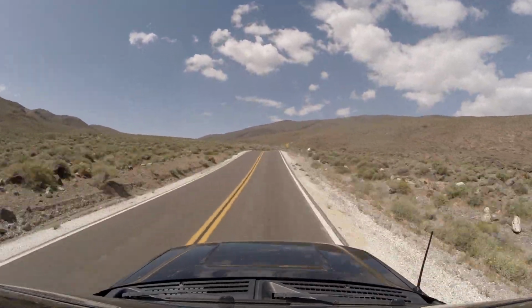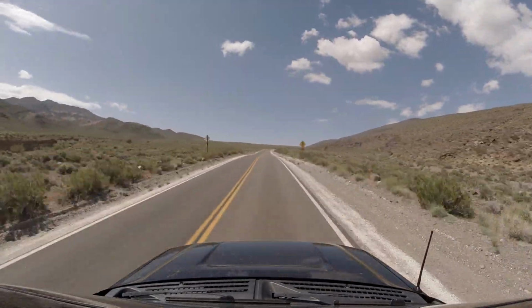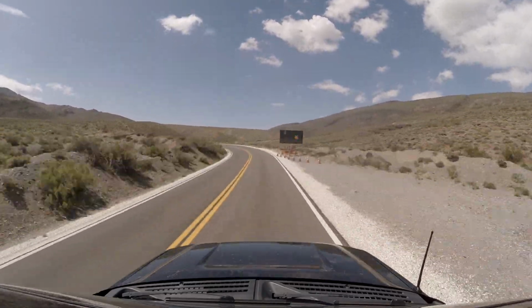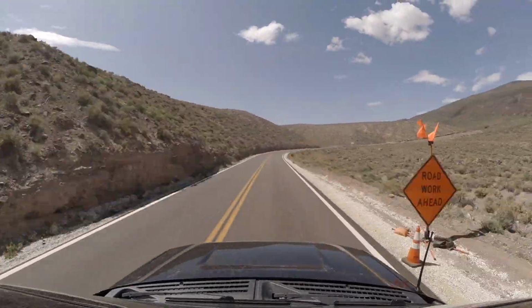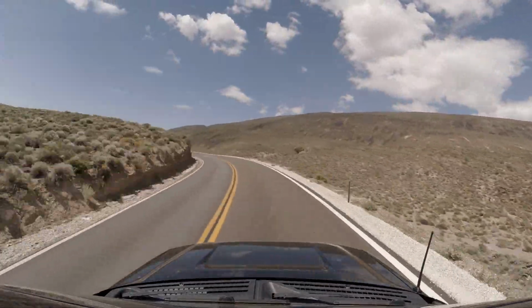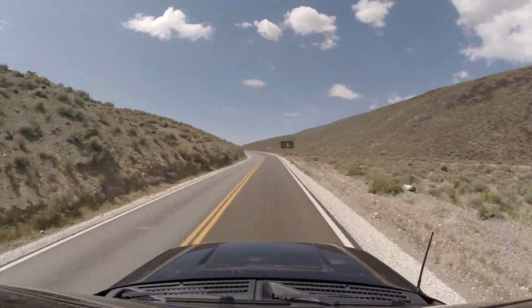What makes Death Valley difficult to pull a camper through is mainly the heat. It is also a straight up climb from 282 feet below sea level to almost 5,000 feet over the course of 20 miles without a chance to let off the gas. This can easily lead to overheating and cause us to pull over about three-quarters of the way up.